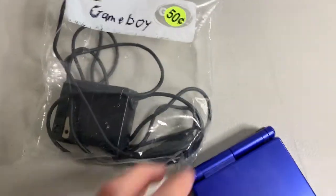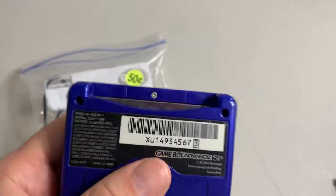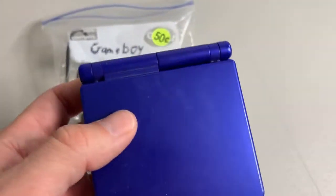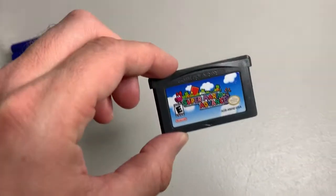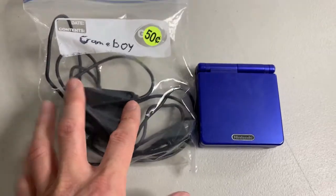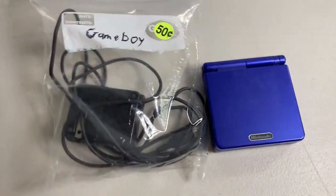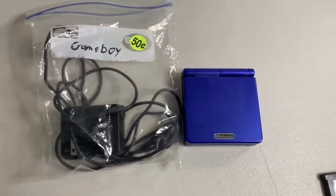I sold off all the games, but I decided to keep the Game Boy Advance because I can test Game Boy Advance games and also regular Game Boy games with this thing. So I've held on to it for that reason, because if I didn't have that and then now I picked up this game, I wouldn't be able to test it. But yeah, I just wanted to share that. This is just one of the dumbest finds ever, like 50 cents for the bag, and it has the SP in it. Get the broom.